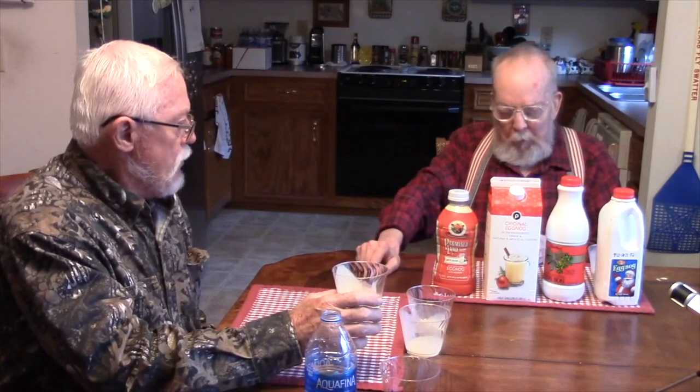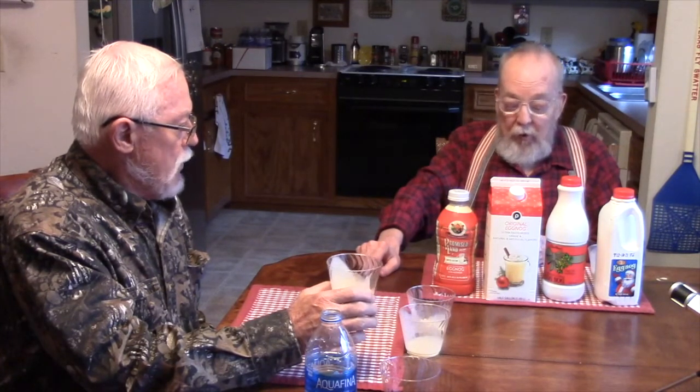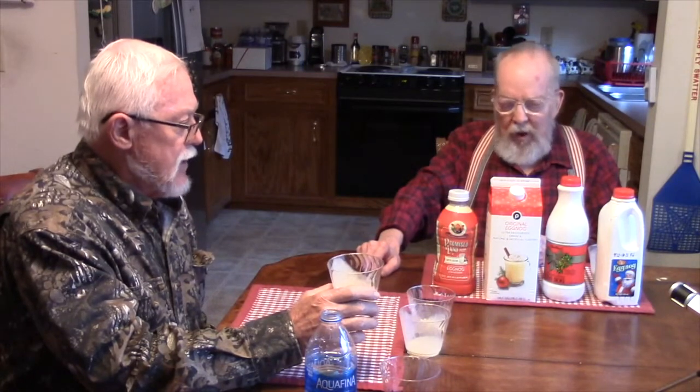Ooh, boy. Oh, it's a totally different flavor. This one, even though I didn't smell it, tastes way more eggy than the other two, to me. I don't know what that spice is. It's not cinnamon, and it's not eggnog either. But I don't like it. It's a very eggy and artificial flavor.